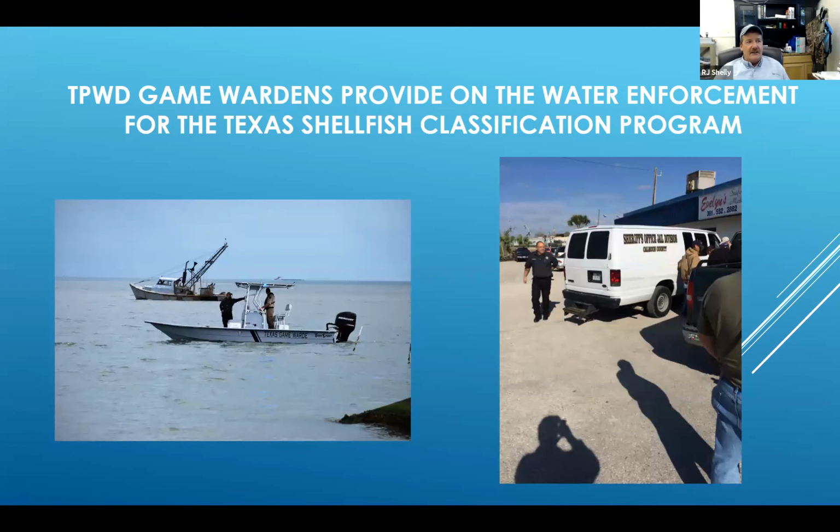So like earlier I had said, Parks and Wildlife provides enforcement. This picture on the left with the game warden, this is Calhoun County Warden Ben Bailey, and the guy in front of the boat is one of the warden's mechanics. I had gotten a call that day. This is down in front of Powderhorn Lake, and Ben was down there on a truck patrol, and he called me, and there was an oyster boat that he thought was in restricted water, but he wasn't sure.